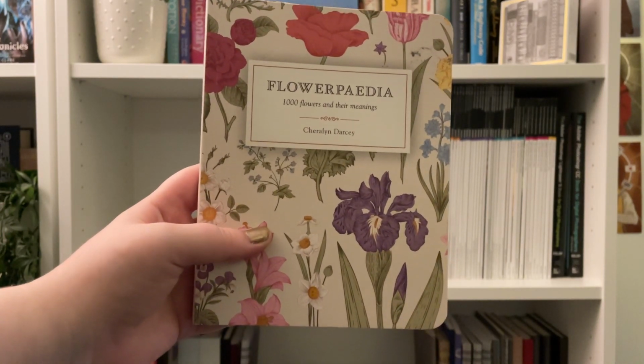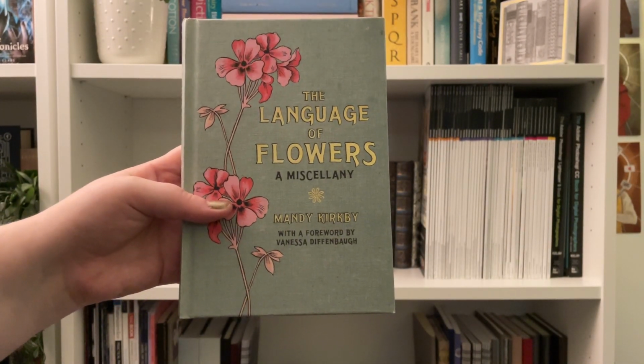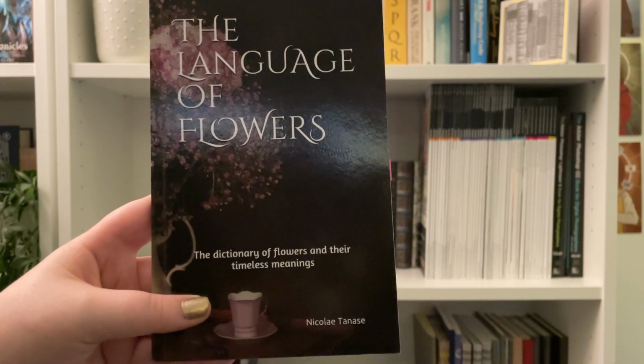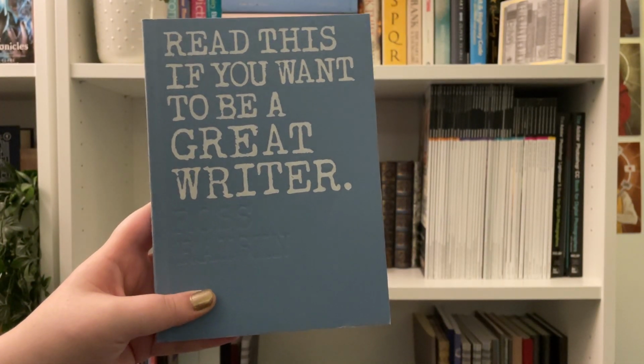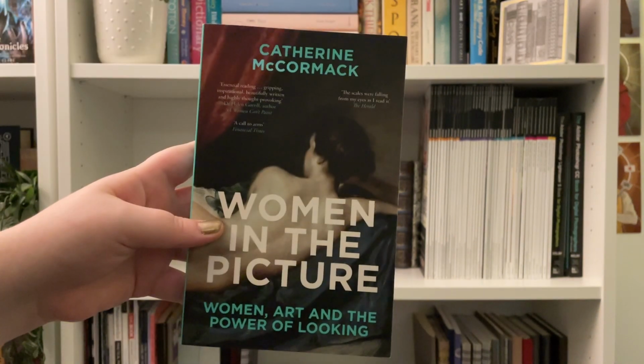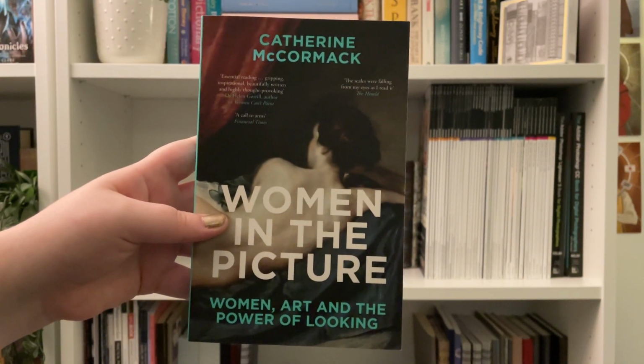Flowerpedia by Sherilyn Darcy. The Language of Flowers by Mandy Kirkby. The Language of Flowers by Nikolai Tanais. Read This If You Want to Be a Great Writer by Ross Raisin. Women in the Picture by Catherine McCormack.